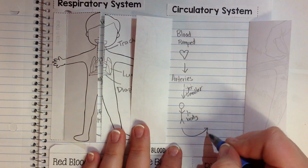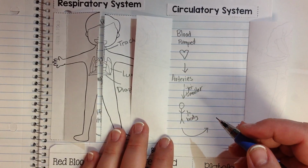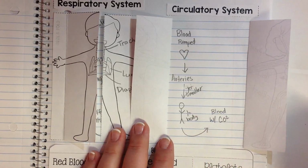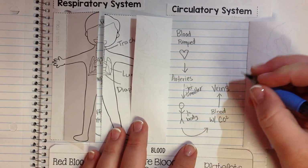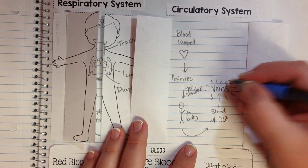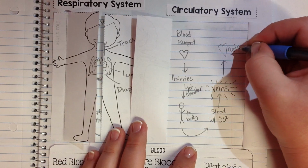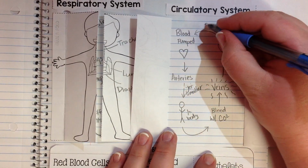And that blood that's being sent through your body is going to mix with the carbon dioxide. This is a little symbol for with. CO2, and remember that's carbon dioxide. And that goes through the veins. And you can draw little veins. And then the veins go back, and your heart gets carbon dioxide, and all of a sudden it all goes back and starts over again.